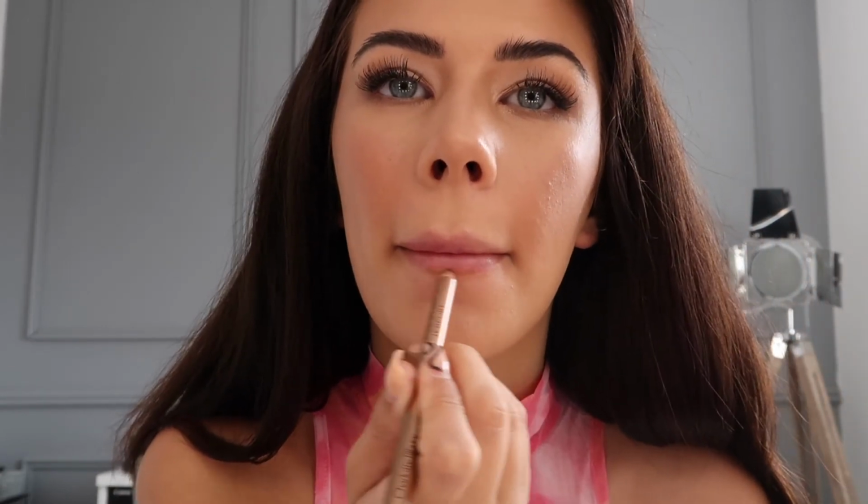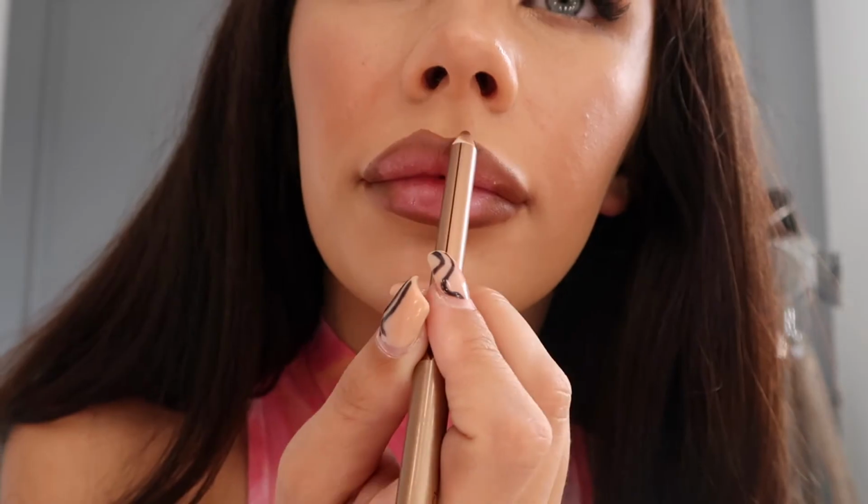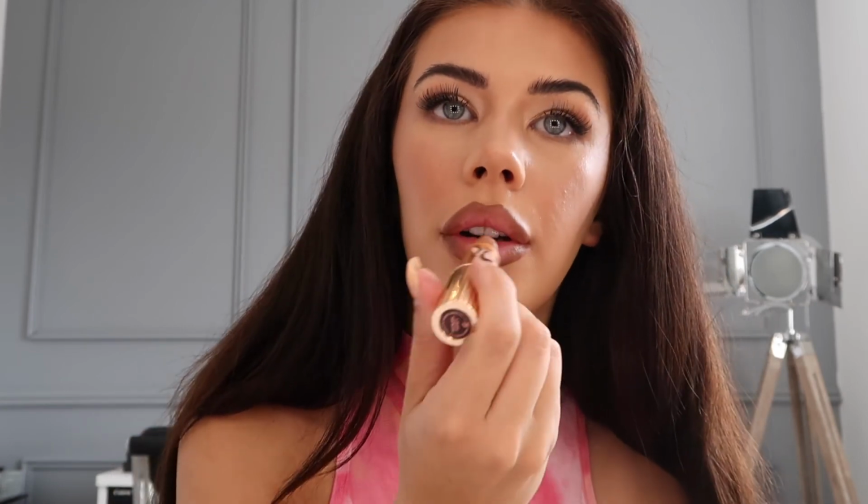I always get asked what my lip combo is, and it's literally always the same. For lip liner, I use the Charlotte Tilbury in shade Foxy Brown. It's just a really nice dark brown lip liner. I just darken the corner and go around the edge of my lip. And then for lipstick, I use the Charlotte Tilbury in Hepburn Honey. I'm really scraping the barrel with this one. I just feel like these two together create the perfect ombre.